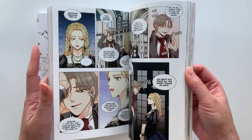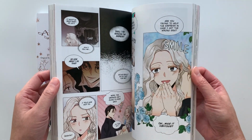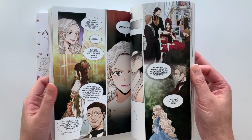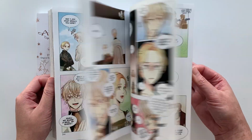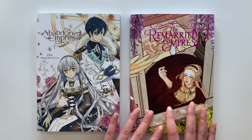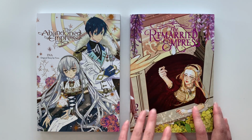One day, the emperor, after coming home from a hunting trip, brings home a mistress, and their relationship takes a very interesting turn as well. So a very frustrating and complicated political drama romance series.